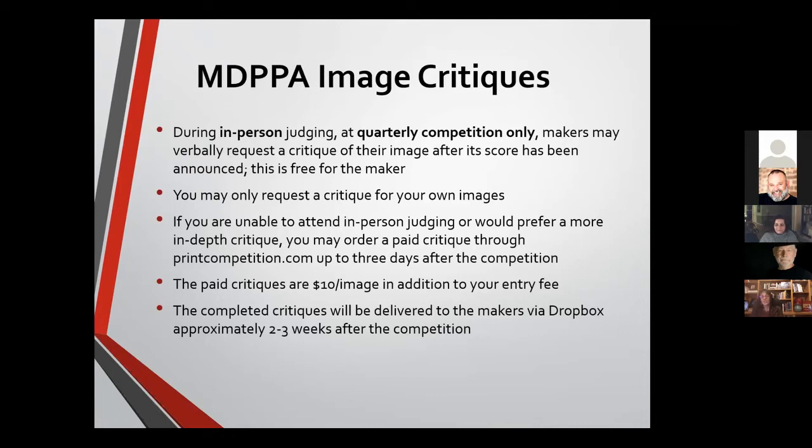And as Lidia said earlier, if you're not sure if you're going to request one, it would be easier from a management perspective if you waited till after the print competition. That way we don't have to handle refunds. It's just a little bit more of a process. And the judges who judge that particular competition will be the ones giving the critiques, and you'll get them. It's an MP4 file in Dropbox about 2 to 3 weeks after the competition is over.